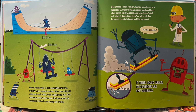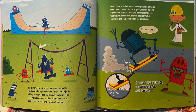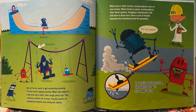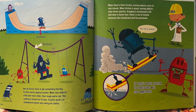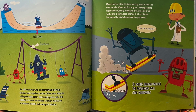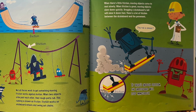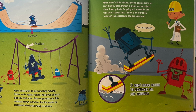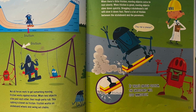Not all forces work to get something moving. Friction works against motion. When two objects slide past each other, their rough parts rub. This rubbing is known as friction. Friction works on skateboard wheels and swing set chains. When there's little friction, moving objects come to rest slowly. When friction is great, moving objects slow down quickly.